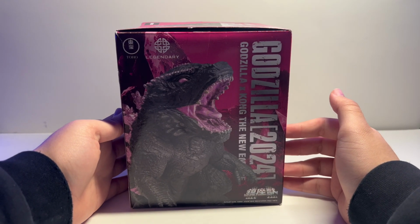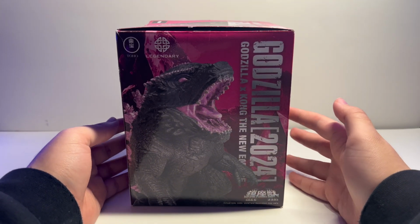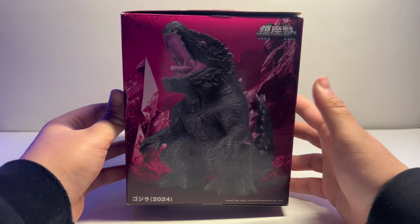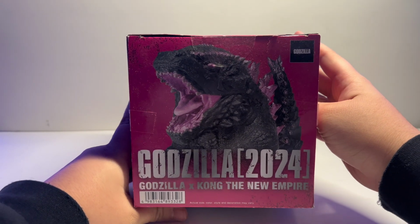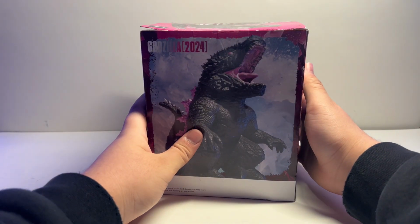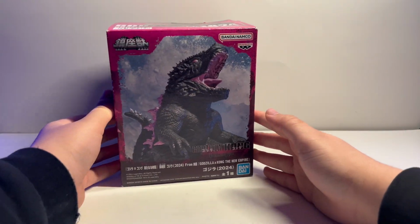On the sides and the top of the box, we'll see images of this figure from different angles, in front of a saturated pink background with rocks and hollow earth crystals in the back. I gotta say, this box does a really good job at grabbing my attention. It shows you exactly what to expect inside. It makes me even more excited to see what's inside.